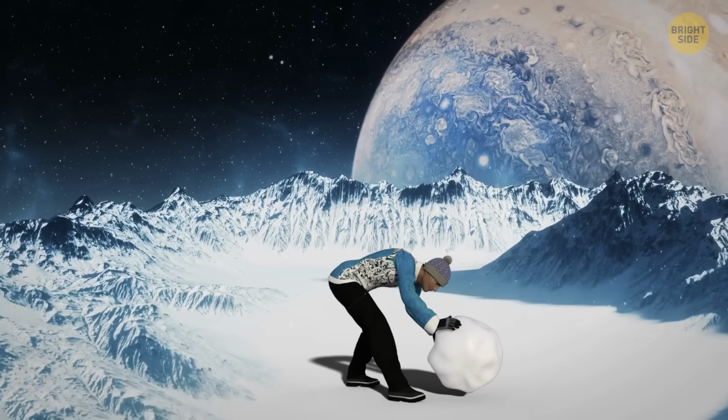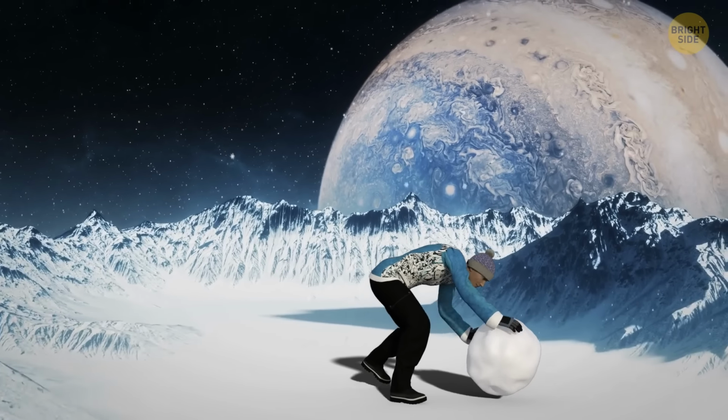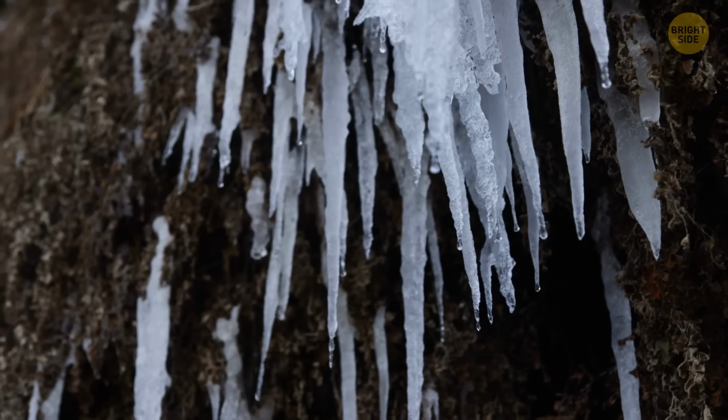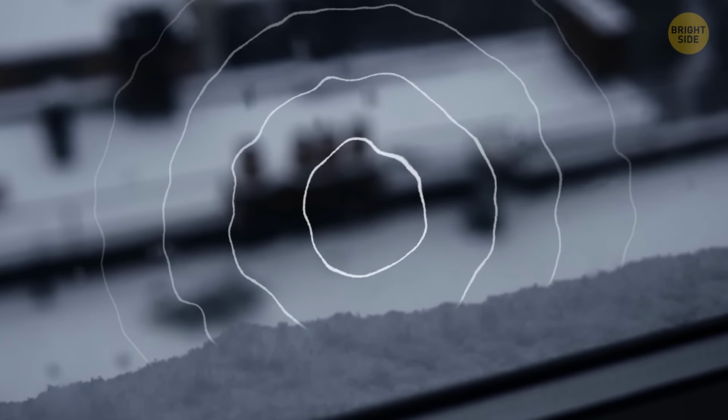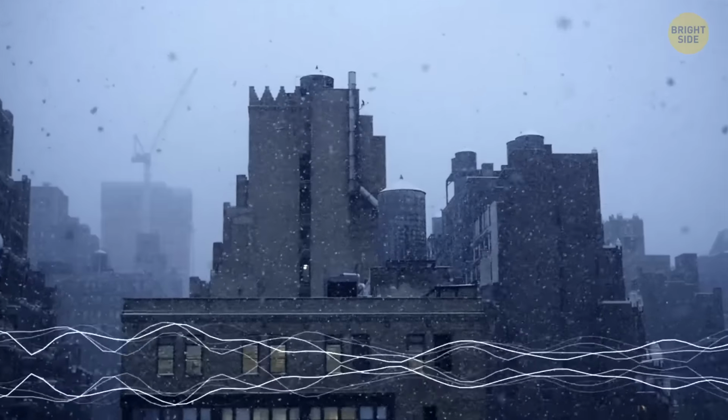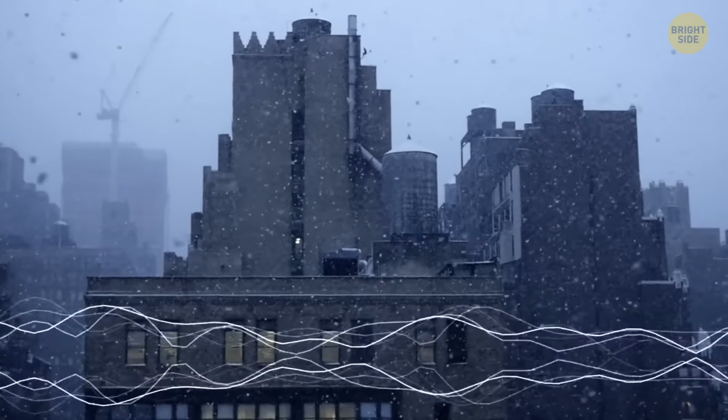Now, I want to move on to other cool facts about snow. For instance, its silence. Do you know how freshly fallen snow absorbs sound? Especially if you live in a busy city, you realize it's the quieter ambiance. It literally absorbs sound waves. Think of it as a commercial sound absorbing product.